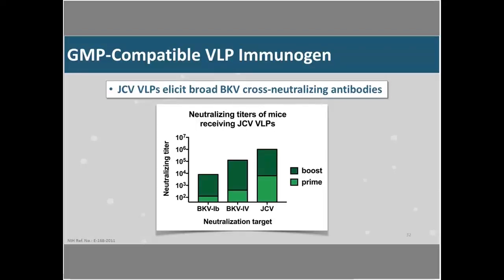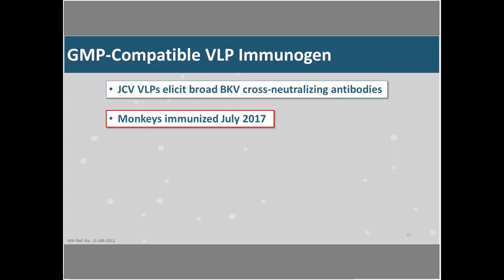But those same mice, interestingly, cross-neutralized every BK that we tested. So these are, again, very close cousins, these two viruses. And there's actually a side benefit of including both BK and JC in the vaccine, because you just get higher cross-neutralizing titers against both of the viruses that you're targeting. So we've immunized monkeys as of last month. It'll be a couple more months before we have the neutralization results for the monkeys, but we're optimistic that monkeys will be like mice and people, and these VLPs will be extremely immunogenic in them as well.